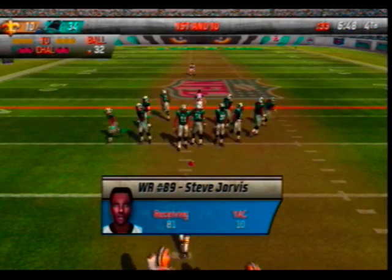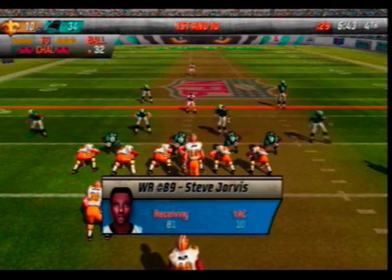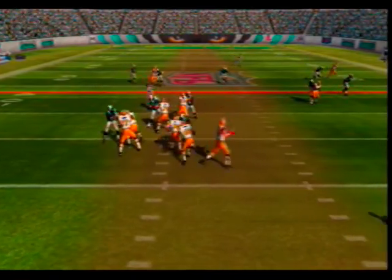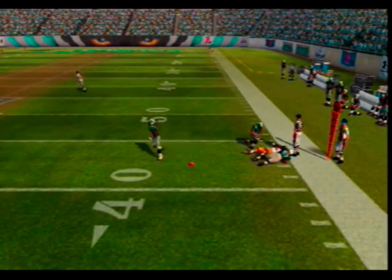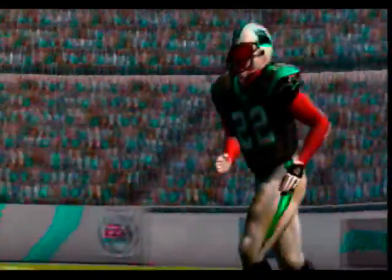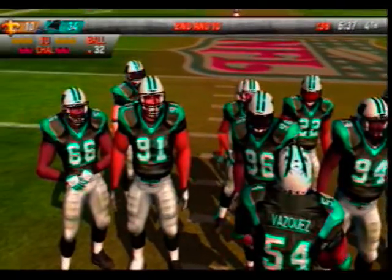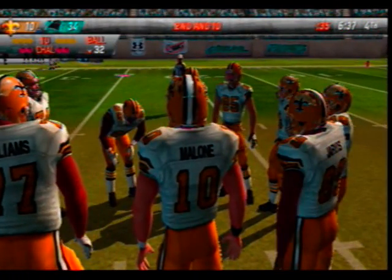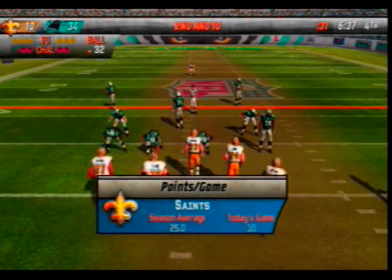So after that nice catch and run, here's a look at his stats. On the chain, on the run. Pass ball's incomplete. Clint was the intended receiver on that play. Second and 10, ball on the 32-yard line.